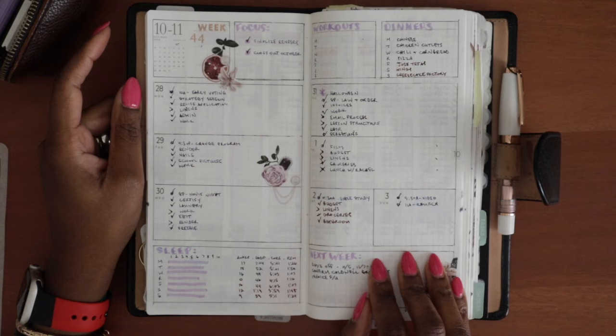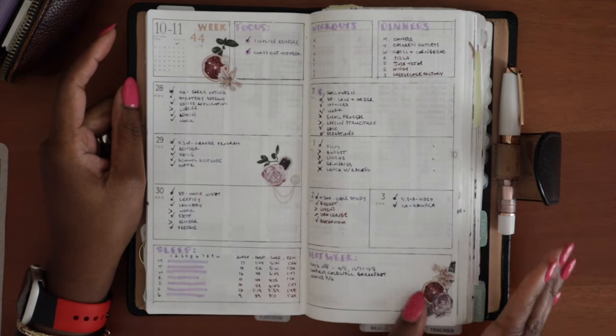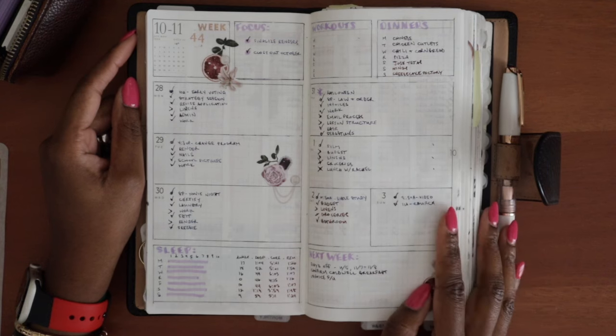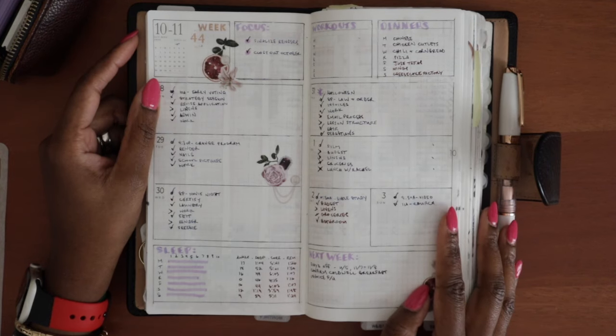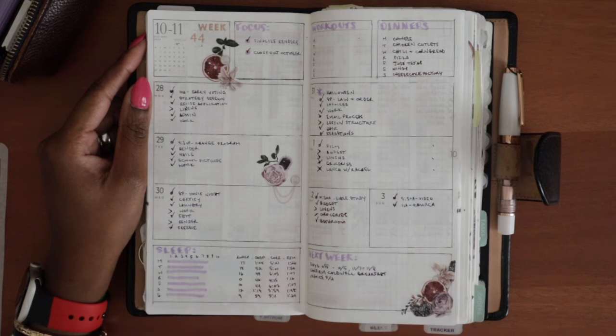I have absolutely no complaints. I like the structure of the boxes. Sometimes I do like structure, sometimes. Not a lot of the time. So I don't know that I would use this layout very regularly.